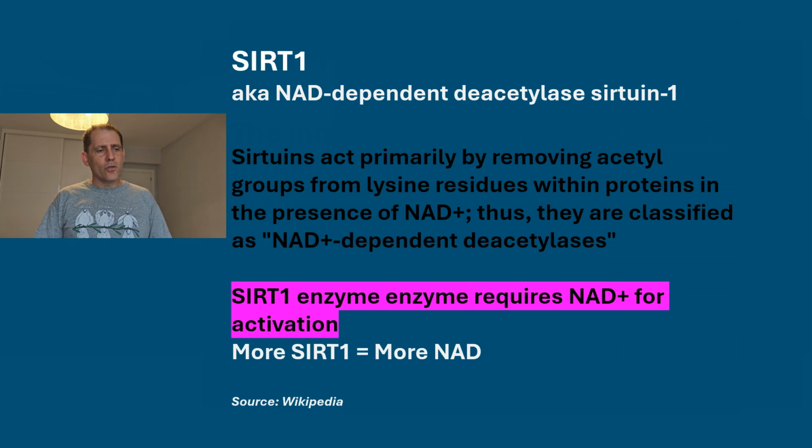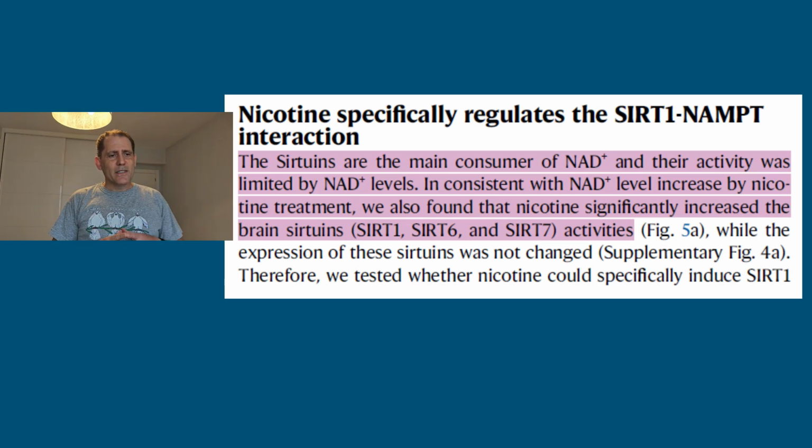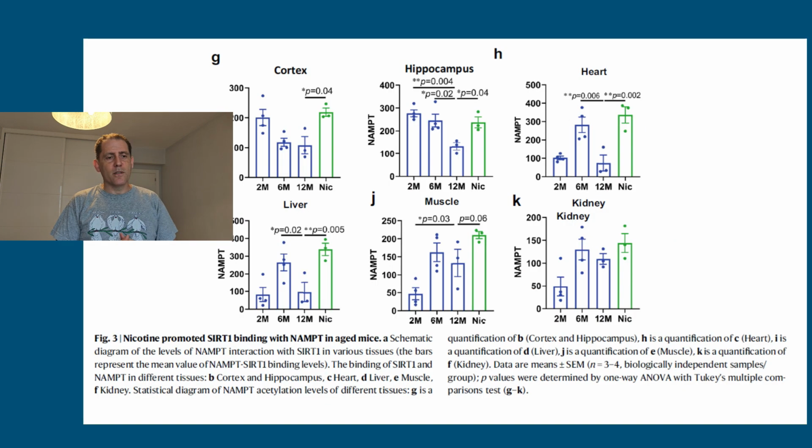And in the study, they also mention SIRT1. They're also measuring SIRT1 levels. And SIRT1 is an enzyme that requires NAD for activation. So if there is more SIRT1, then there's more NAD. All right, so nicotine upregulates the SIRT1 NAMPT interaction. So it not only upregulates NAD, but it also increases the different sirtuins, sirtuin1, sirtuin6, and sirtuin7.